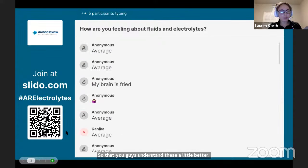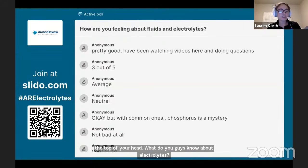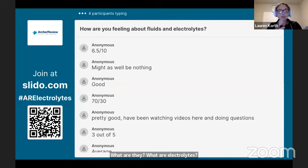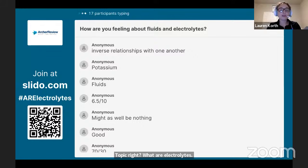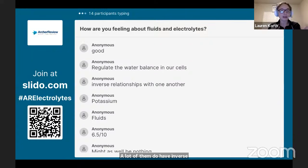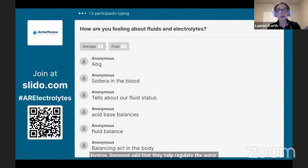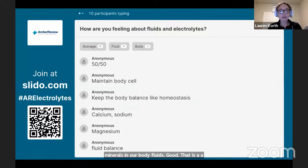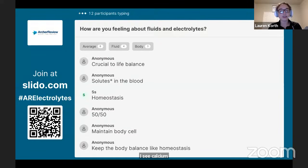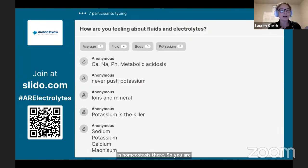Let's try and make it so that you guys understand these a little better. So using this Slido, tell me just off the top of your head, what do you guys know about electrolytes? What are electrolytes? Kind of a nebulous topic, right? So potassium is an electrolyte. Good. A lot of them do have inverse relationships with each other, like calcium and phosphorus. Someone said that they help regulate the water balance in our cells. Good. That is exactly what we're going to talk about here in just a little bit. They're minerals in our body fluids. Good. That is a great definition. I see calcium, sodium, magnesium. They help the body stay in homeostasis. Awesome verbiage there. So you are correct. Electrolytes are going to help keep our body in homeostasis, right?